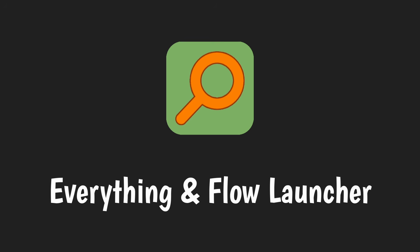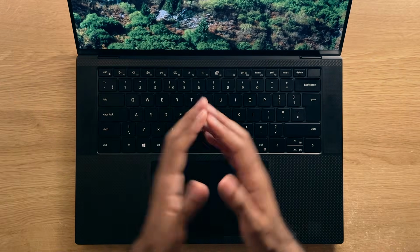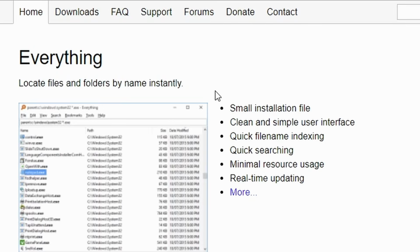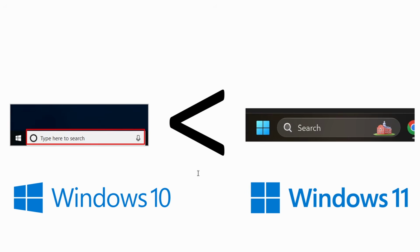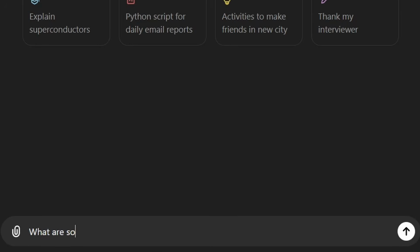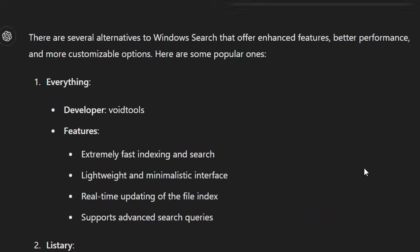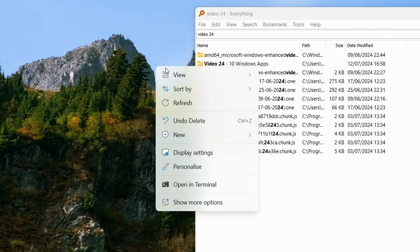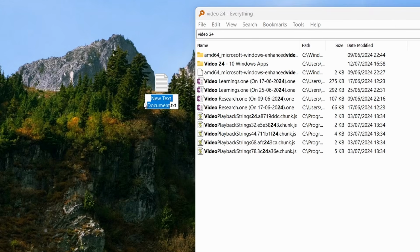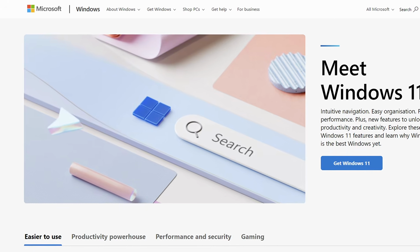Number 2, Everything and Flow Launcher. I could have made 2 out of this, but decided to put both of these into one, as they work well together really. Starting with the Everything app, though Windows Search has got a lot better in Windows 11 from its notoriously bad Windows 10 days, there's still improvements to be made. I mean, there are many Windows search alternatives out there, but one that kept getting recommended wherever you searched on the internet was Everything Search. Now this app is known for its rapid searching and finding what you need, no matter how deep it is in your folder structure. But if you're like me, I'm sure you also thought that while this app is super functional, it is kind of old looking and doesn't really match the Windows 11 aesthetic.